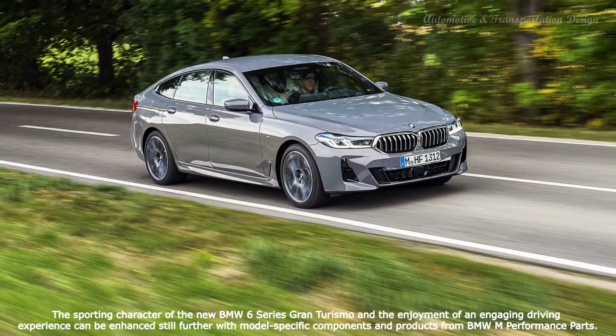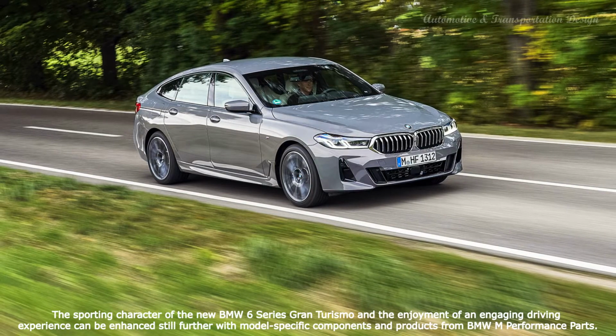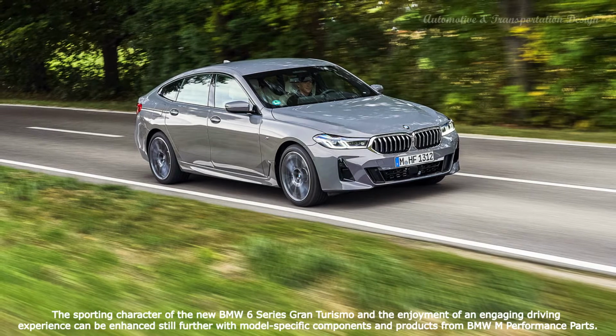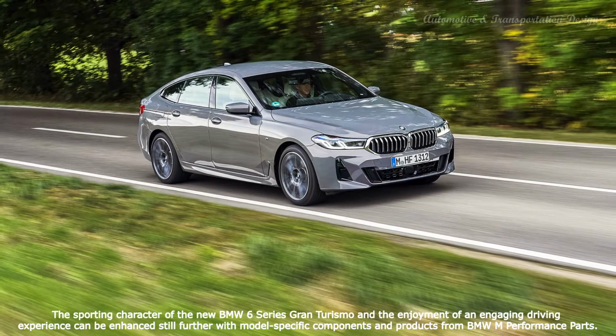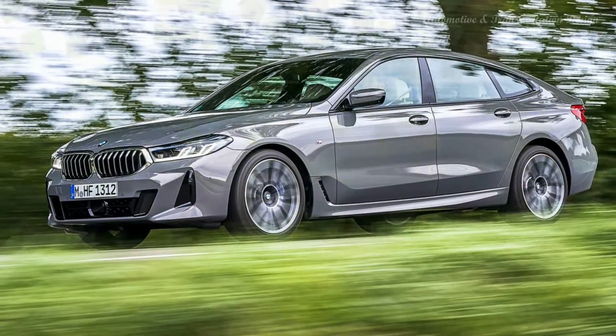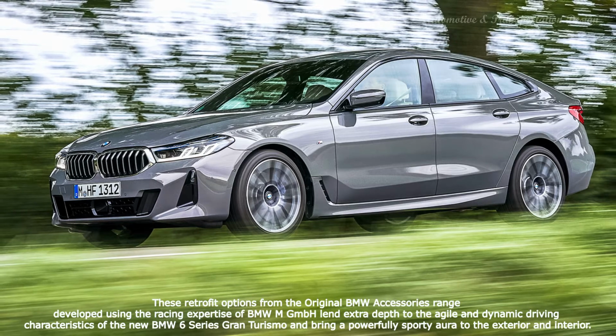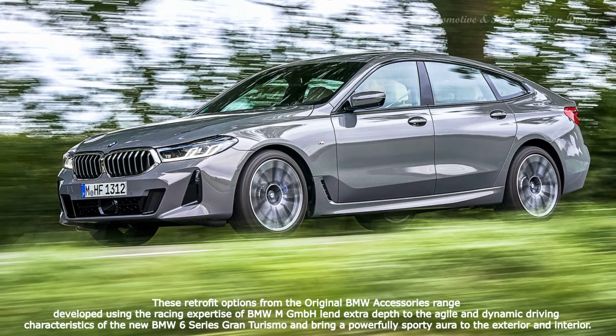The sporting character of the new BMW 6 Series Gran Turismo and the enjoyment of an engaging driving experience can be enhanced still further with model-specific components and products from BMW M Performance Parts. These retrofit options from the original BMW Accessories range, developed using the racing expertise of BMW M GmbH, lend extra depth to the agile and dynamic driving characteristics of the new BMW 6 Series Gran Turismo and bring a powerfully sporty aura to the exterior and interior.